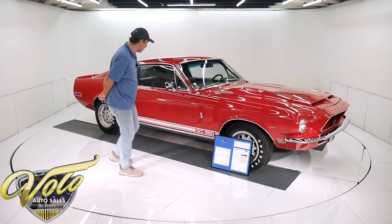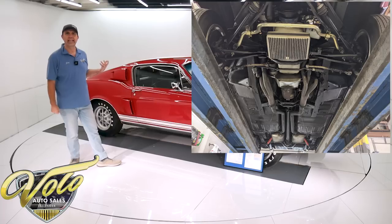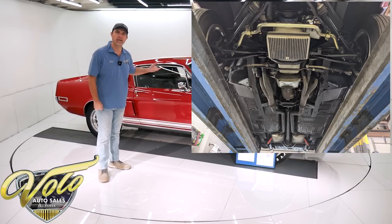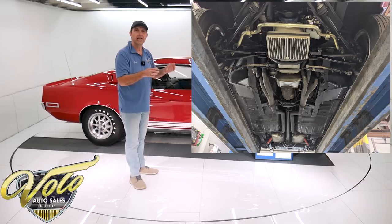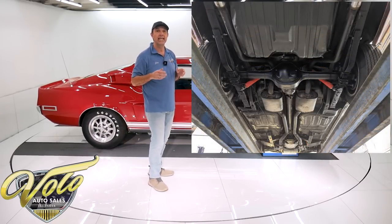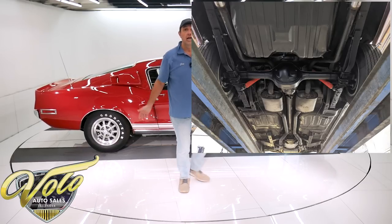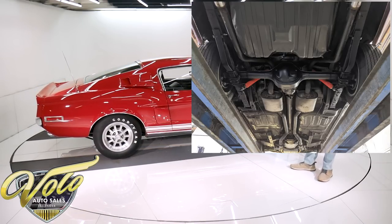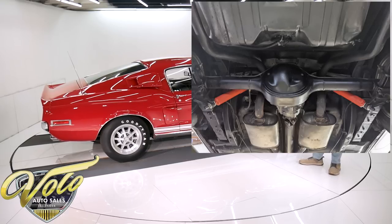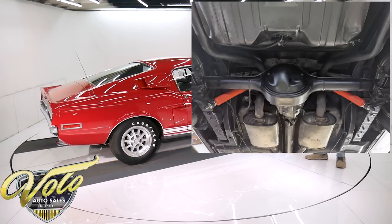Yeah, a gorgeous car. Underneath is really clean. I was impressed with that. The frame rails, the floor pans, all the factory spot welds, the seams, all look to me like it's dry, clean, original metal. Matter of fact, the car was sold new in Scottsdale, Arizona. So it's a Western car most of its life. So the floors are real nice and clean.